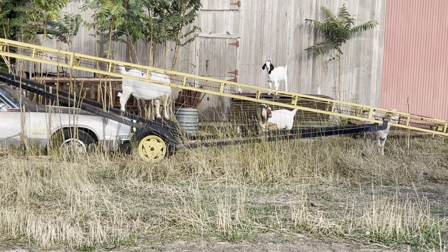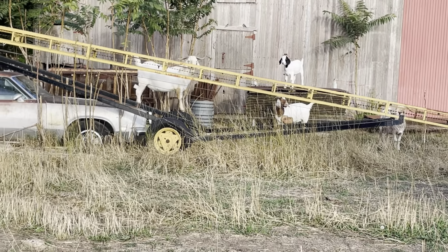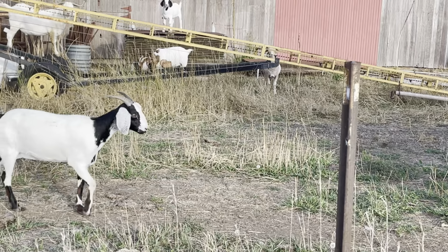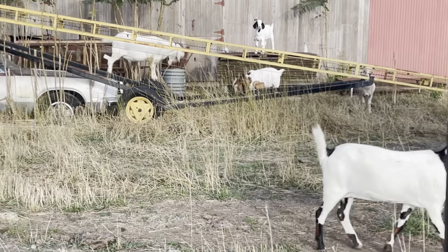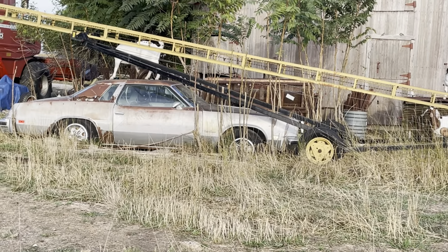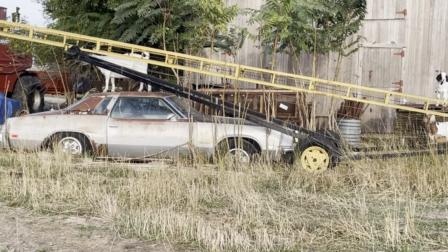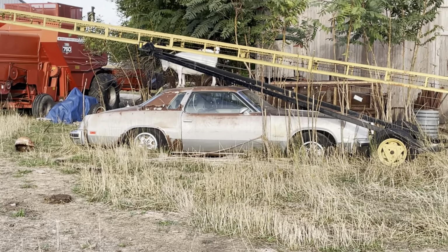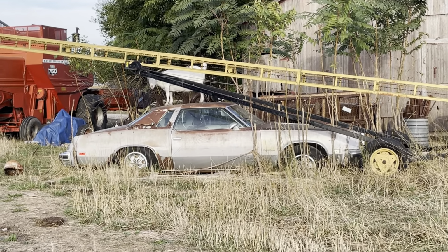And then Bullet's baby is on top of puppy dog there, and then we have a billy here, and another billy over here, which is also La Mancha. If you don't know what La Mancha goats are, they are milk goats, and they have really small ears. They're like stubby ears, but they're really cute. Actually, they're not that cute, but they're cute once you get to know them.